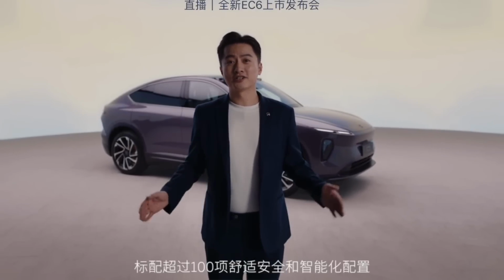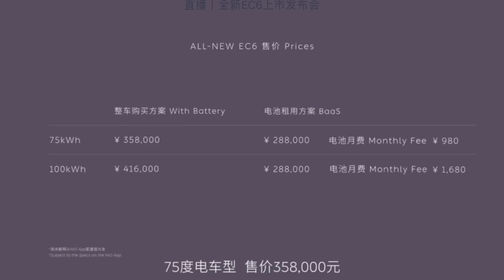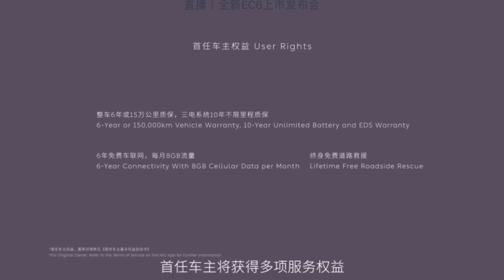Man, oh man, the NIO EC6 with over 100 safety and comfort features that come as standard will start at a price of 358k RMB for the 75. And then if you have BaaS, 288, 100 kilowatt hour battery pack, 416. To be honest, it is on the steeper side, but you have to understand a lot of things come standard. For example, the front seat heating and massage, that's standard. That used to be extra on the ES6, so they pretty much just packed it for you.